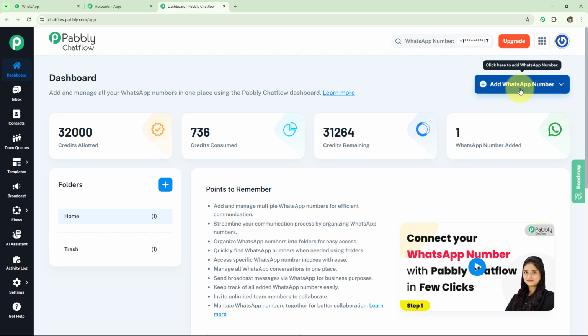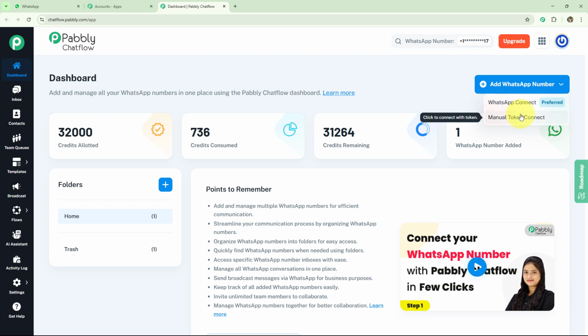Here in the top right-hand side corner, we can see this button, Add WhatsApp Number, which will help us connect our WhatsApp number with Pabbly Chatflow. Here we can see two options, WhatsApp Connect and Manual Token Connect. To know how to connect your WhatsApp number with Pabbly Chatflow, we have separate videos made. You can go to our YouTube channel and watch them.